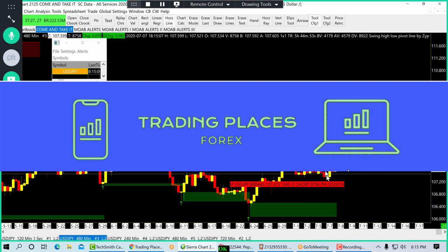This is in consolidation right now. It's been testing. It's been grabbing everybody's stop losses. I think this is going to go long right here. Wait for long signals. And it could run. The difference between here and here, guys, is huge. Right here. That's a lot of pips.